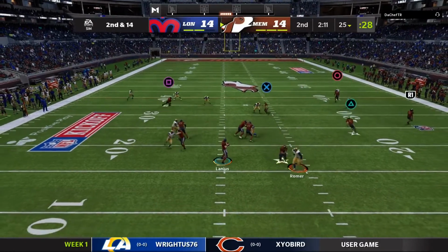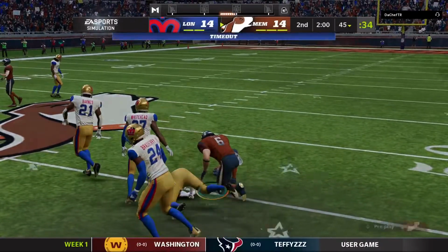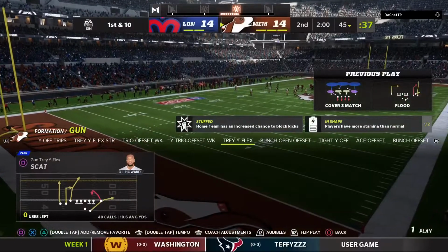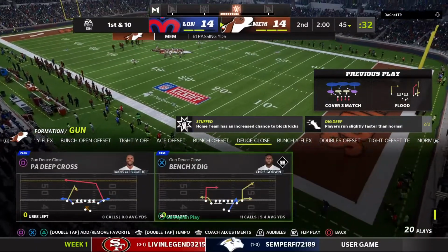He'll drop to throw. He finds an opening past the 40 and all the way up to the 45-yard line. 2nd quarter, 2 minutes to go. Tie ball game. At the 45-yard line.